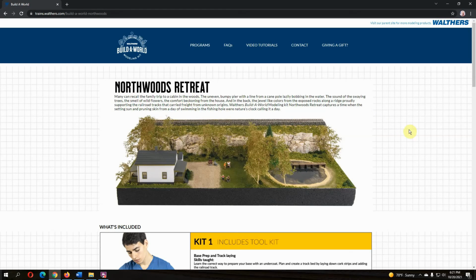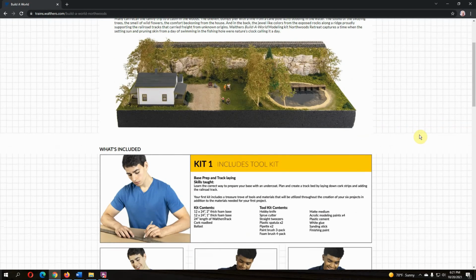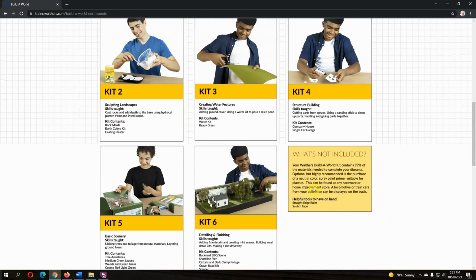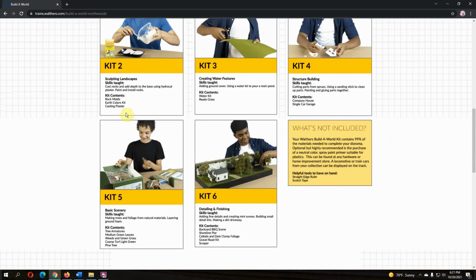So this is Northwoods Retreat, and again, kit 1 is the same. And let's go over the details that you're going to get, or the actual items. So with this one, you're going to get rock molds, earth color kits, and casting plaster. Then for 3, you're going to get water kit and ready grass.